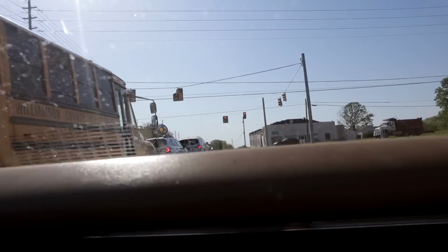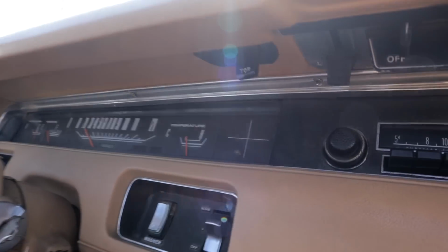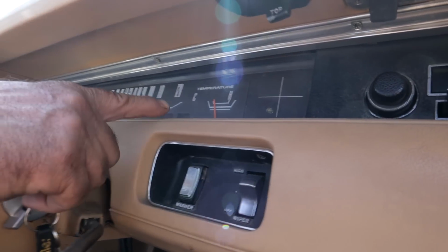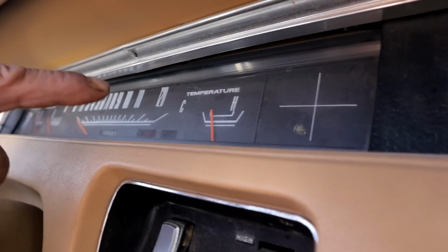Temperature gauge is riding exactly where it should. You guys that have these old Mopars and want to know where your temperature gauge should be when it's perfect, that's it, right there. That's the perfect position for your temperature gauge.